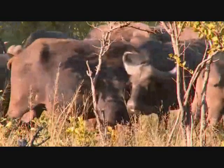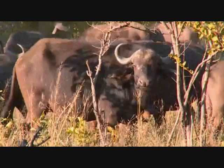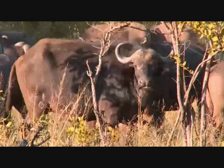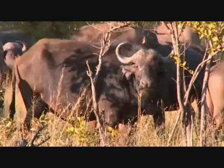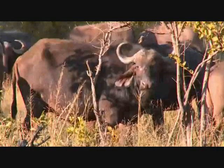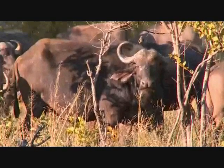So quite often it can be quite funny. One buffalo can stare intently at a stump, decide it's a lion, and just run, and then the whole herd ends up running as well. And it's quite a sight to see a big herd of buffalo stampeding through the bush.